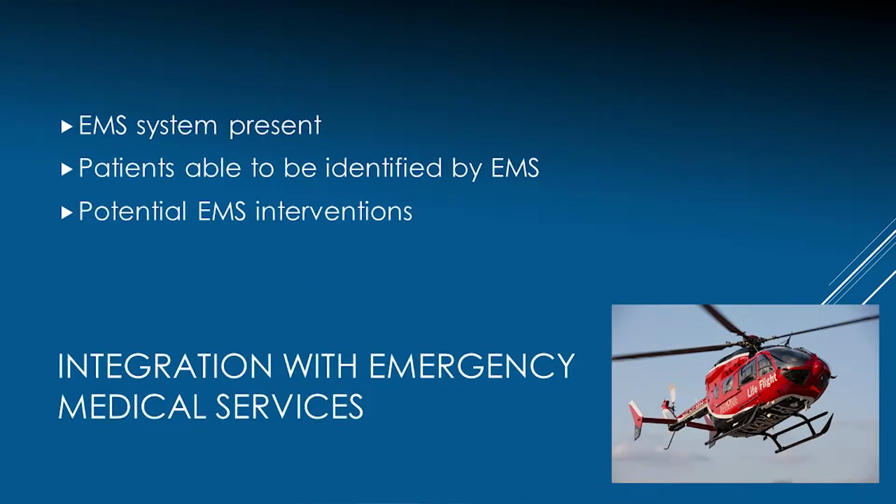There needs to be plausible integration with EMS. EMS systems must be present. We need to be aware of their capabilities. They must be able to be identified by EMS. Okay? There need to be plausible EMS interventions.